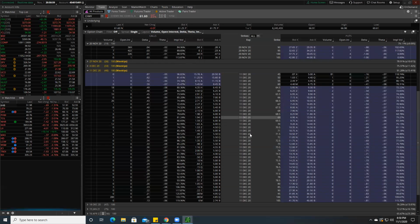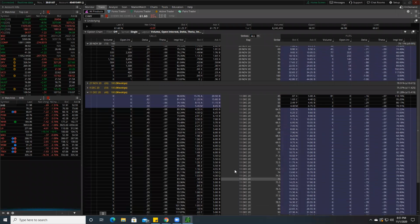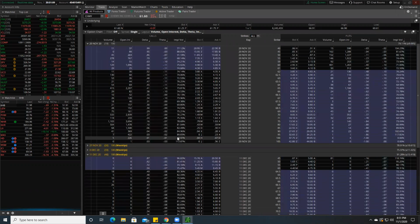We can't decide now what we're going to write, right? It could be the hundreds. Who knows where the stock will be? It could be the 85s. We'll have to make that decision then and see how many times we wrote. But that's the kind of game plan that I want to lay out for this stock.